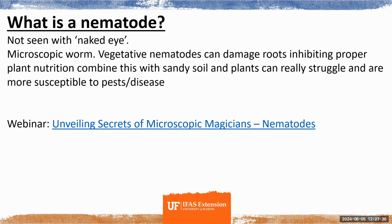Nematodes, let's just call them a little microscopic worm. They can cause a lot of damage. You may not see them killing your plant, but you'll see that your plants aren't productive. And you'll want to dig them up, use a little handheld microscope and figure it out. Or if you want to pull a sample, we can send it into the nematology lab at UF in Gainesville, and they can tell us whether you have nematodes and what they are.